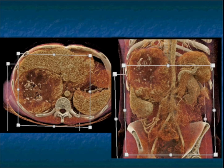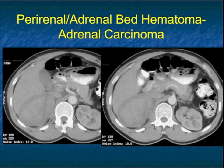And again, use the coronals, the 3Ds. Sagittal views can also be very helpful. Here's another patient, right upper quadrant pain. There's a bleed in the adrenal bed. There were no other symptoms or history. This was resected. It got a little smaller with time, but people were concerned there was an underlying mass. Again, there was no known primary. This was a primary adrenal carcinoma. So again, when I think about bleeding, I'm going to think about primary adrenal cortical carcinoma.